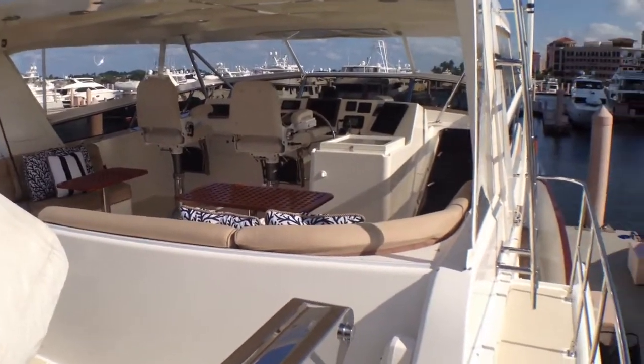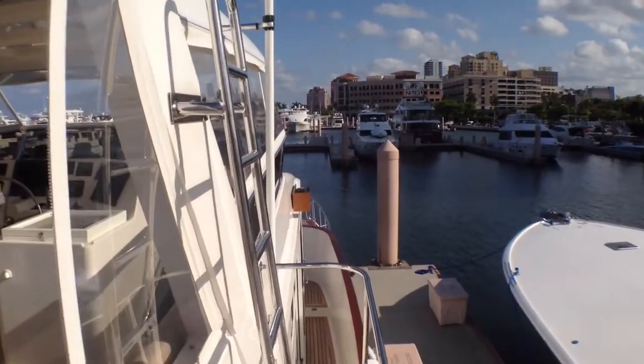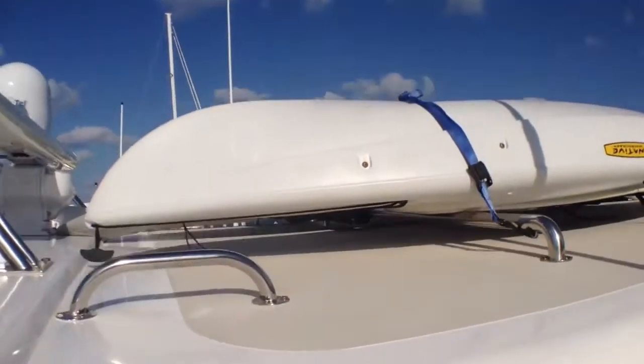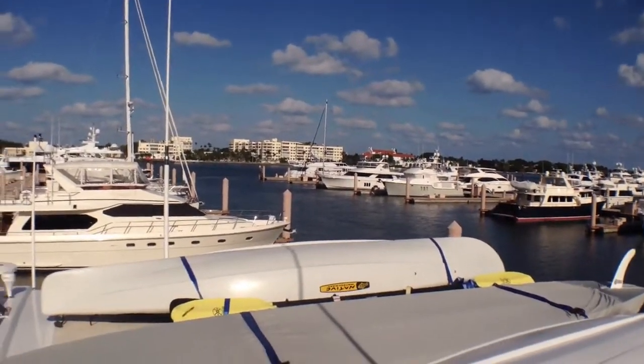So let's go take a look up on the top of this fixed bimini top. We saw that earlier on from the bow. They make great use of this area. They have a couple of canoes and some paddle boards up here as well, and that's lashed down to these stainless railings, so great use of space.